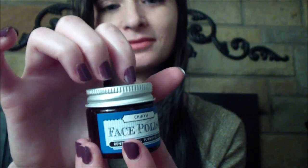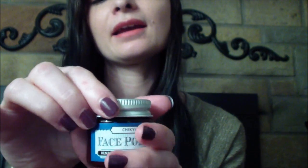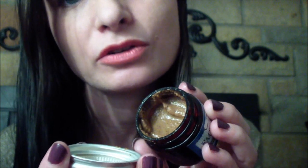And then the second thing from the same brand is the face polish for renewal and cell turnover. It looks like this. If you've used a face scrub before, a lot of the sugar scrubs tend to be bigger grains, and they can be a little bit rough on your face. But this one is much finer, and the grains are made of a natural substance. I don't remember exactly what it is, and I don't want to guess in case I get it wrong, but I think it's some kind of shell, like a nut shell, that's ground up.